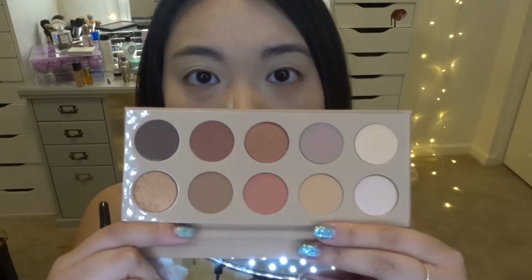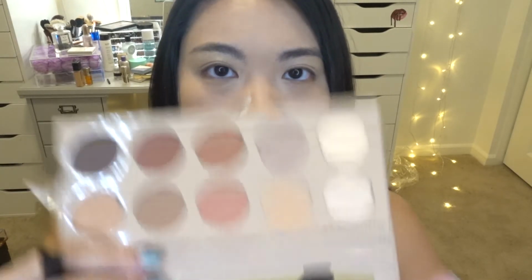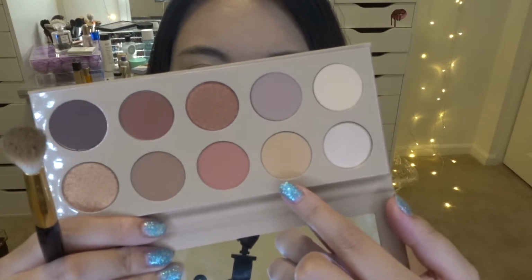Now I want to dig into the palette. So the first shade I'm gonna use is this shade right here, and it is called Florence. I'm going to use the Milani blending brush just to pick it up. Look at the color, it's pretty pigmented. And then I'm going to apply it all over my eyelid. I love this color as a nice base color because it's not too nude, it's not too brown, but it's not too white either. So it's just nice.